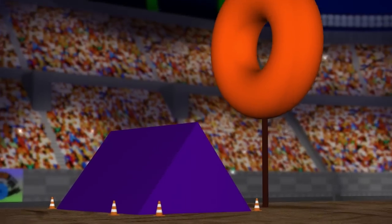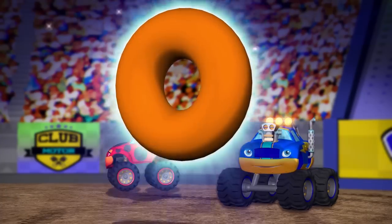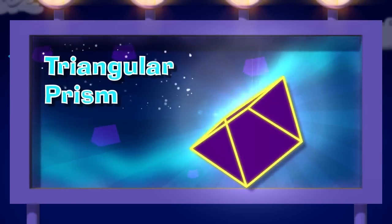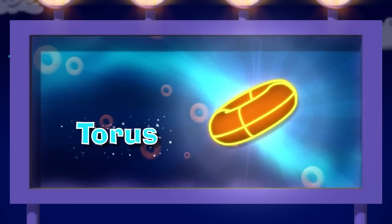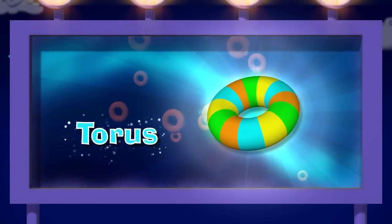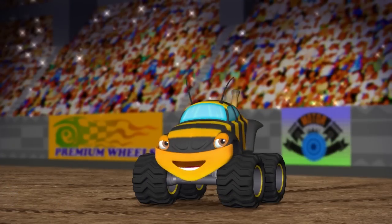For our last trick of the night, Buzz is going to ride up a triangular prism and jump through a torus. Oh my, I don't think I can jump through that torus without getting stuck inside of it. A triangular prism has two flat faces that are triangles. It looks like a tent or a wedge of cheese. Yum! A torus doesn't have any edges and has a hole in the middle of it. It looks like a donut or an inner tube. Wow! Whoa! That is one for the record books, all right!